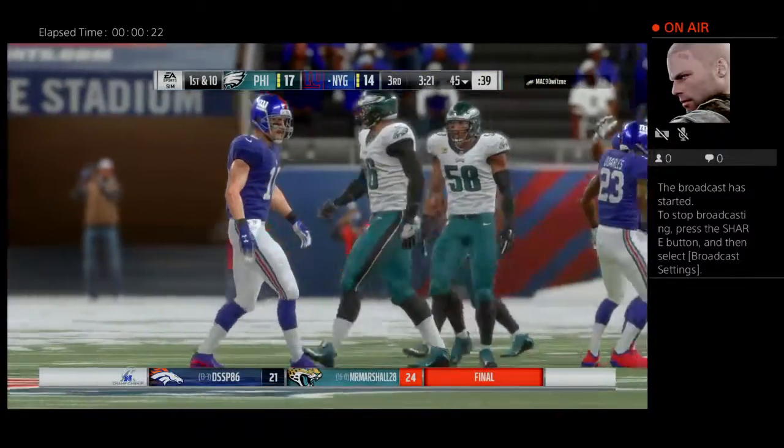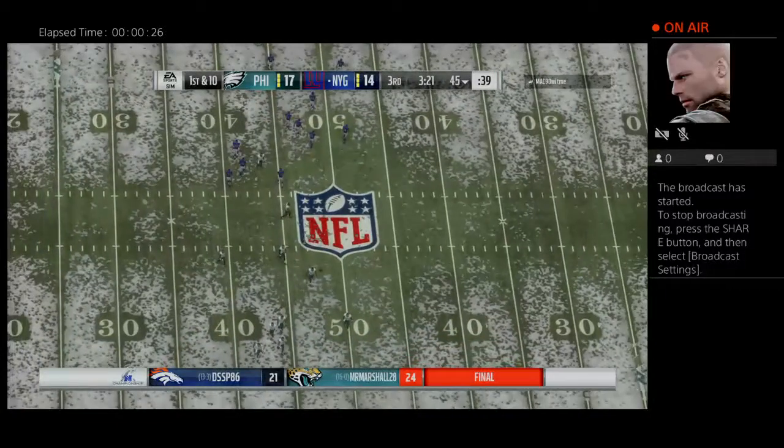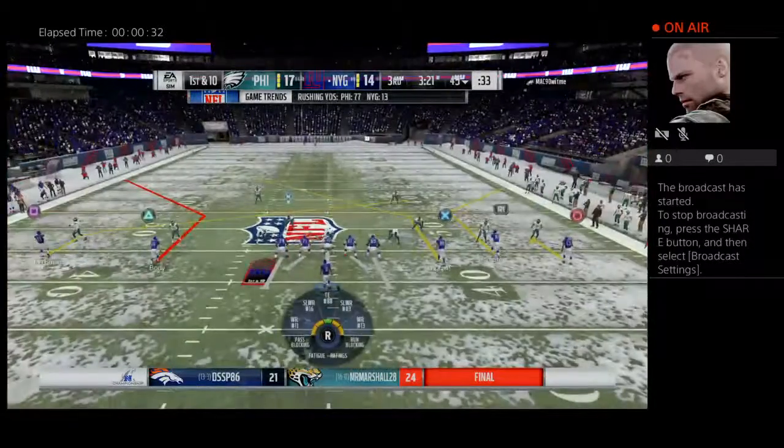That strong return has set them up nicely for this drive, and we all know the next score is going to have a major impact on this game. So good starting field position for him here as they come up 1st and 10.